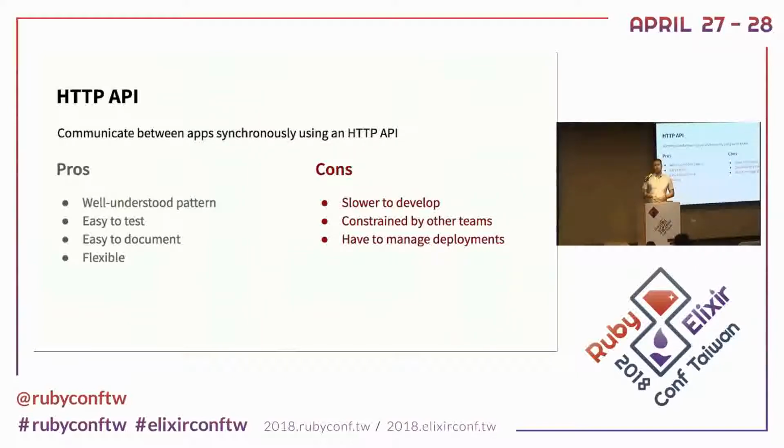And you have to manage deployments to make sure that you can actually get your API out into production before you need it. And if you want to update it without versioning, then you either have to have some process, okay, we're going to deploy both of the apps at the same time, or you need to employ versioning or something like that if you want to change it.